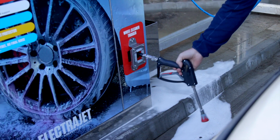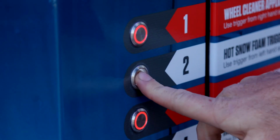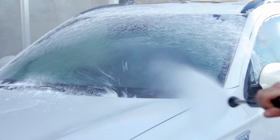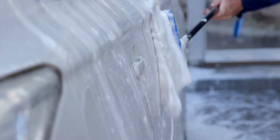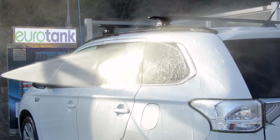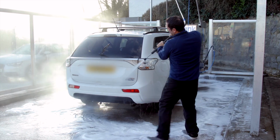Option 1 is a wheel cleaner applicator. Option 2 is a hot snow foam trigger applicator. Option 3 is a high pressure hot traffic film removing soap wash. Option 4 is a hot Arctic white out foam brush. Option 5 is a high pressure standard rinse. Option 6 is a high pressure gloss wax and paint protector. And option 7 is a high pressure spot and streak free reverse osmosis final rinse.